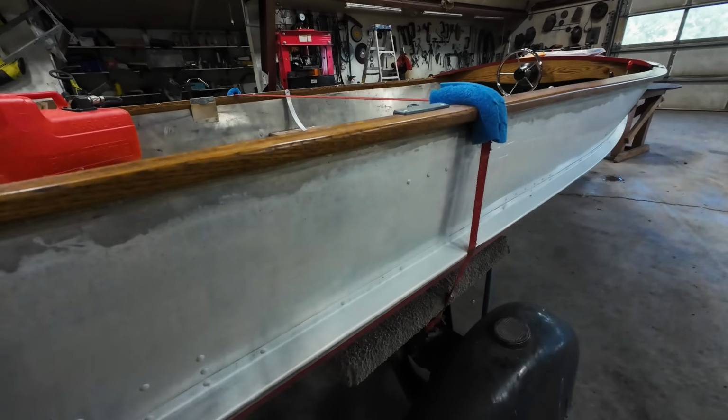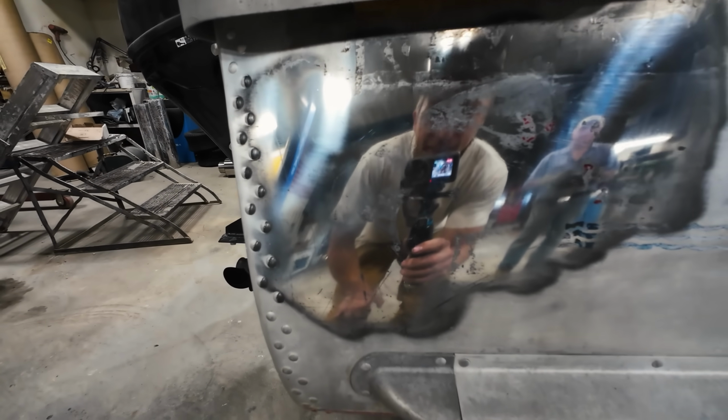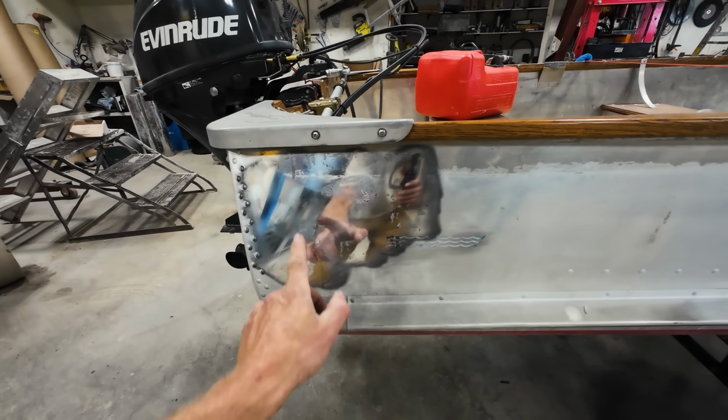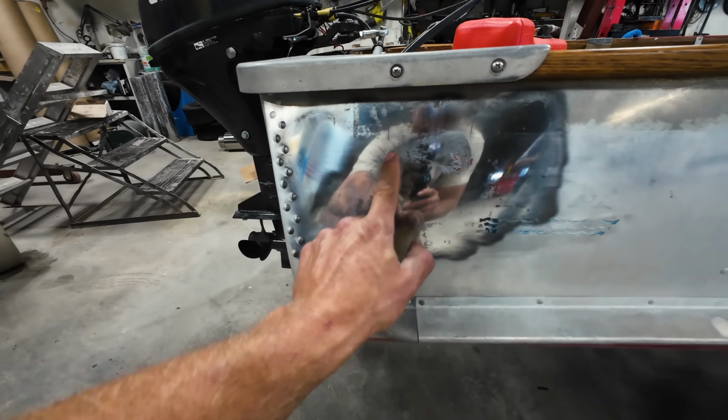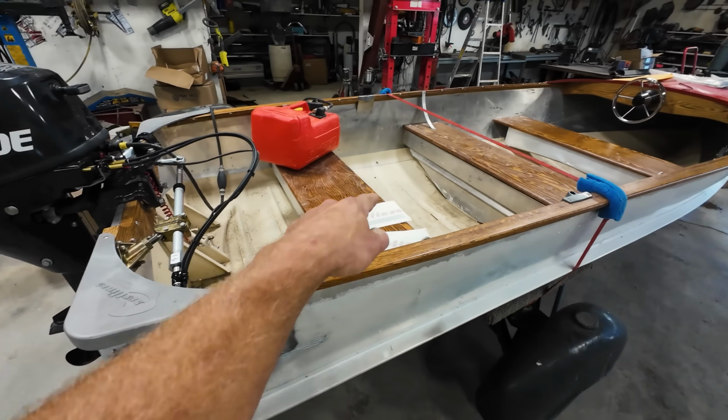But first, it just needs a little bit of polishing. So I just went ahead and took the buffing wheel and wow. Yeah, that's gonna be different. So we're gonna run that through the whole thing. You can see the original decals right here. I'm gonna clean that all up and then put those on a nice shiny layer. So let's get to work.